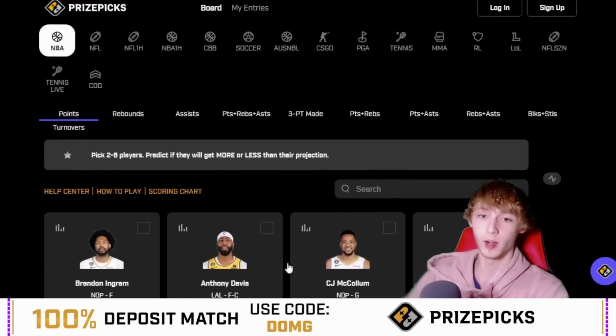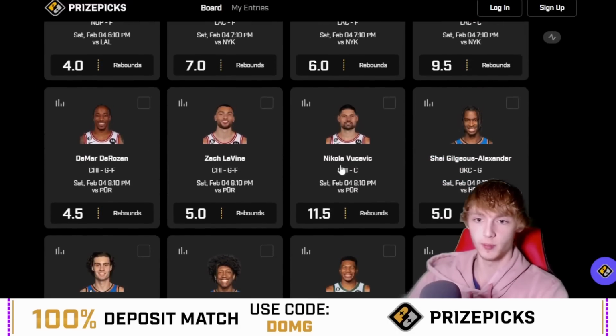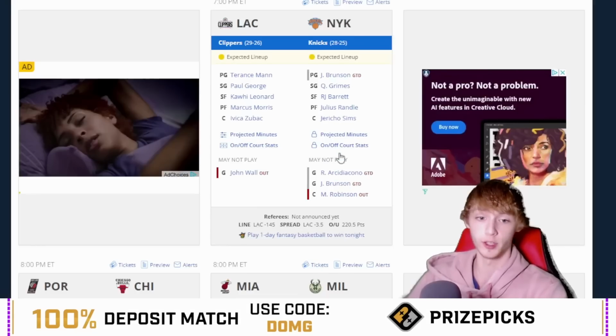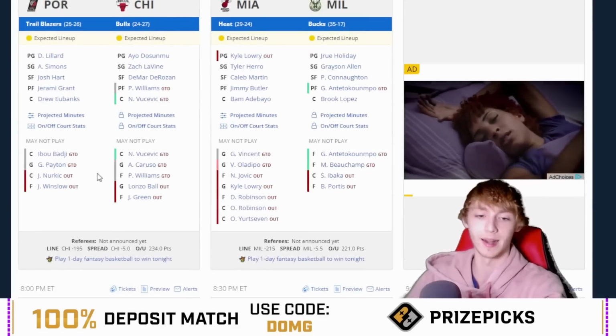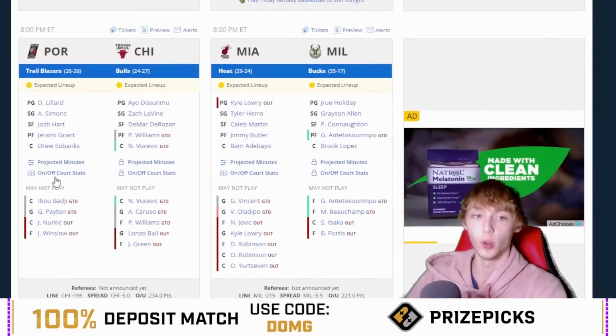Now let's dive into player prop number 2. Let's go over to the rebound category and scroll down just a little bit until I find Nikola Vucevic over 11.5 rebounds. He's averaging 11.2 in his last 5, but has been pretty damn good in his last 3 games with 13, 14, and 12 rebounds. He's facing Portland today, who are without Jusuf Nurkic. It's a 5-point spread and a 234 over-under. He's going to be at home going against Portland.